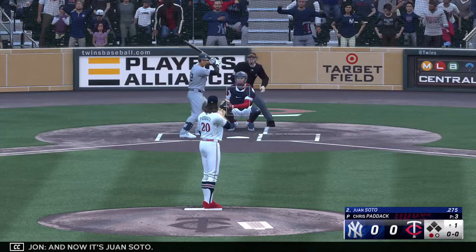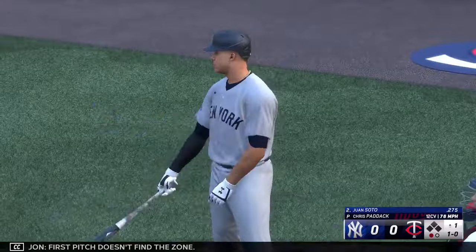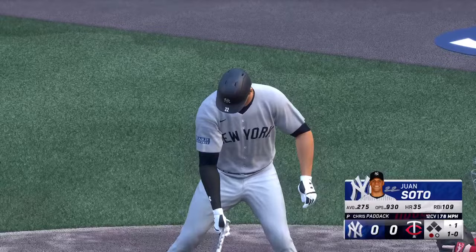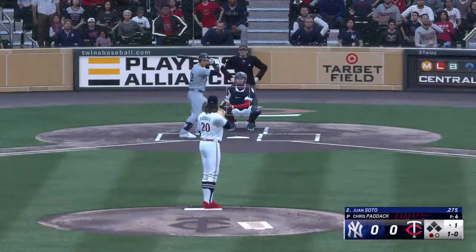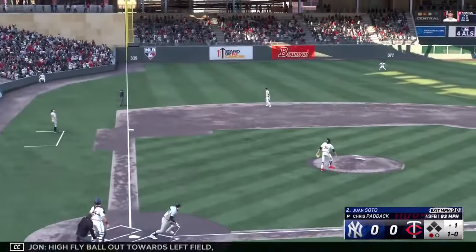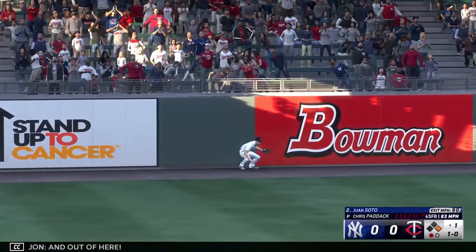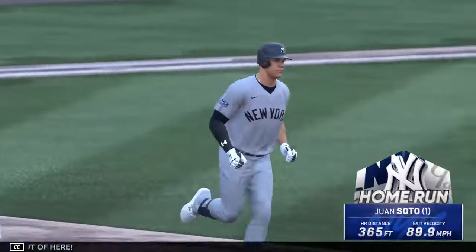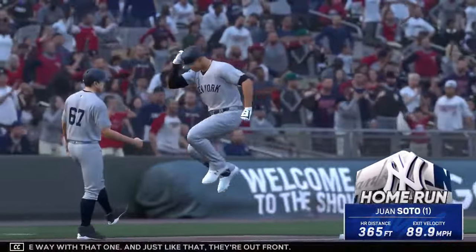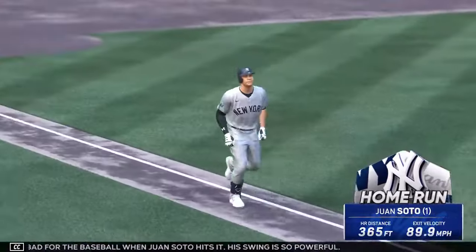And now it's Juan Soto. First pitch doesn't find the zone. Left field. That's back. And out of here. So he goes the opposite way with that one. And just like that, they're out front. It's 1-0. You almost feel bad for the baseball when Juan Soto hits it. His swing is so powerful.